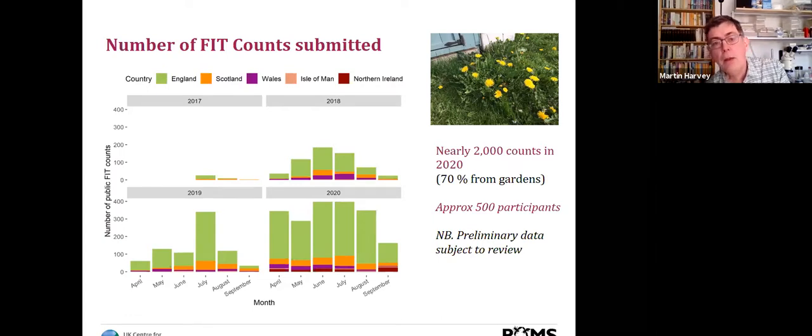But this just gives you an idea of the overall participation, and as you can see, the numbers have been growing. We had nearly 2,000 counts in 2020, which was fantastic. There did seem to be an interesting effect of the lockdown situation combined with the excellent spring weather that we had in 2020. If you remember, last April was much, much warmer than it has been this year. That certainly got the FIT counts off to a really good start last year. Numbers have been much lower for April this year because of the weather, but we're hoping that things will pick up. As I say, we really want as many people as possible to participate and submit their counts. That would be fantastic, to see the numbers continuing to grow.